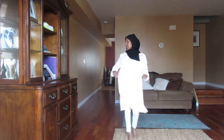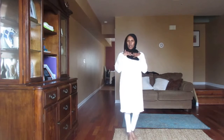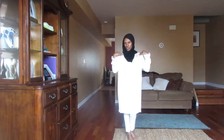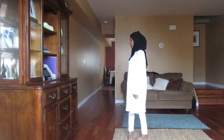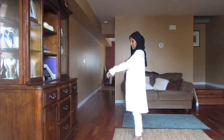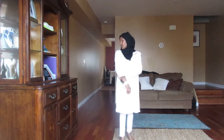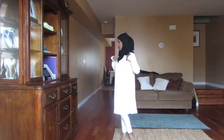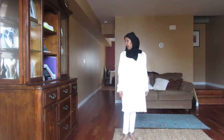It's flowy, it's nice. I can wear a hat with it because it goes up to the neck, and then I can put a little pretty scarf over it. It's just so pretty, and the sleeves are not really see-through, but this part here is lace and a little see-through, so I'll just put a scarf over it. And I like this piece.